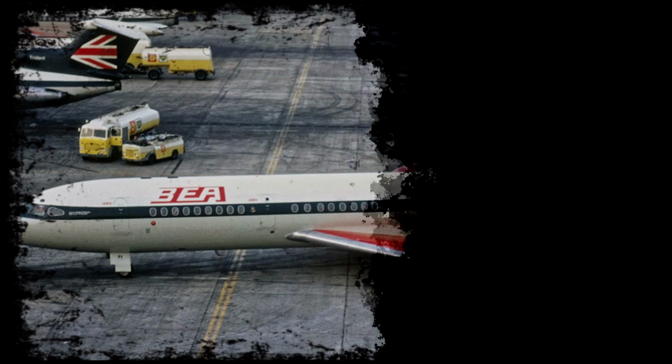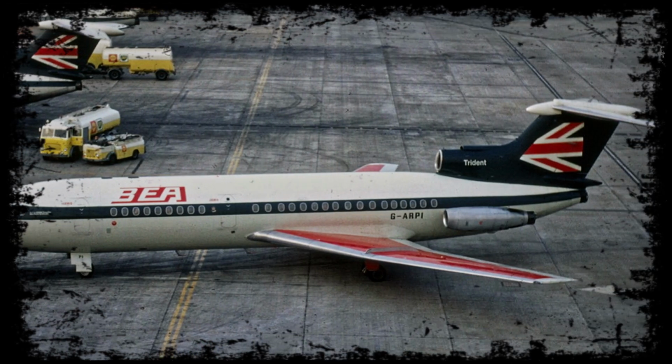One of the 2 Hawker Siddeley Trident planes that the Ambassador had crashed into was written off, but the other one, Trident G-ARPI, was actually repaired and returned to service, only to be lost in one of the deadliest air disasters on British soil, when Flight 548 stalled a couple of minutes after takeoff and crashed to the ground, killing all 112 passengers and 6 cabin crew.